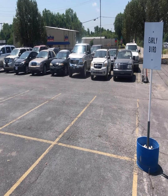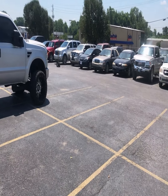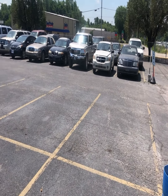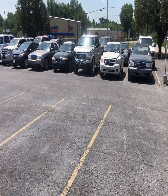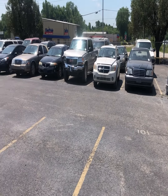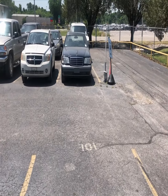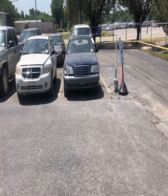Okay, folks, we made it. We are in Tulsa, Oklahoma. We are at Odessa. Have not been here forever. And I'll tell you what, not only are we trying to find a little S10 or Ranger for my friend Mike, but we also were specifically here to look at this Mercedes.